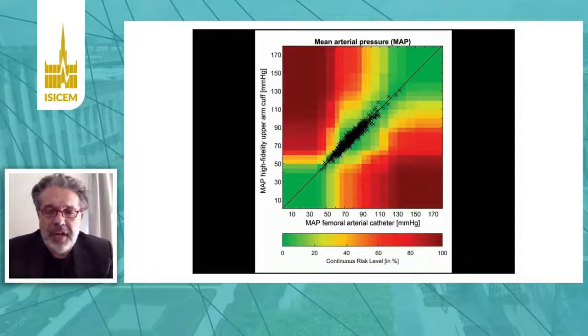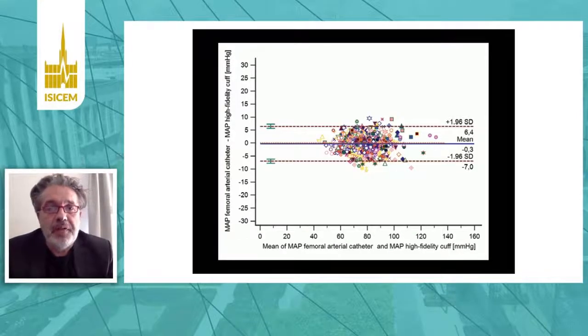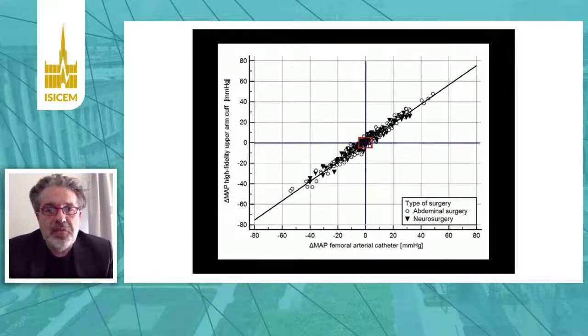So in this study, where they compared measurements done with the new brachial cuff to reference invasive measurements, they report a very impressive relationship. This is a Bland-Altman plot, which is interesting to look at just to see that the bias does not increase for very low or very high values, in contrast to what we observe with classical brachial cuffs. And this is a four-quadrant plot showing that the non-invasive technique is also very accurate to detect changes, a decrease or an increase in arterial pressure.